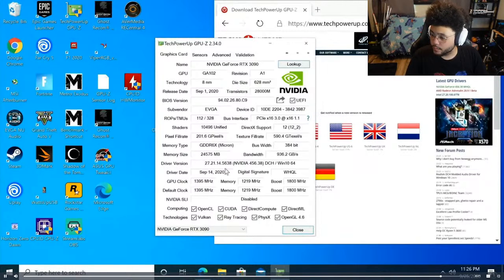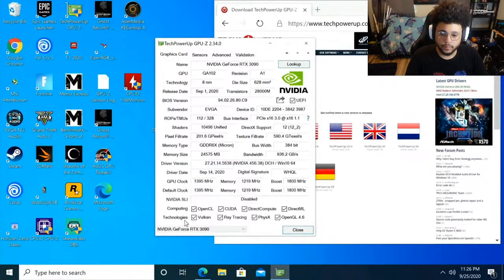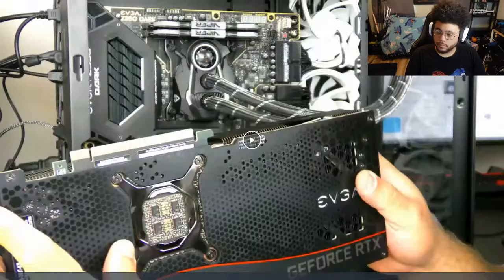All the clock speeds, the driver version, the memory size, 24 gigs. And then everything is enabled down here. Since we only have one video card, we don't see two options down here. So that is how you install the EVGA GeForce RTX 3090 FTW3 Ultra Gaming.